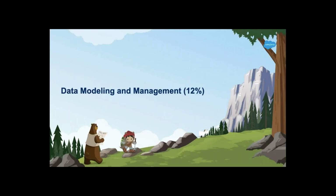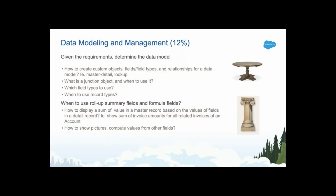All right, so that's it for Salesforce fundamentals. We're moving on to data modeling and management, which is a separate section and accounts for around 12% of the exam. So let's start with the data modeling. You may be given a question like: given these business requirements, determine the data model.